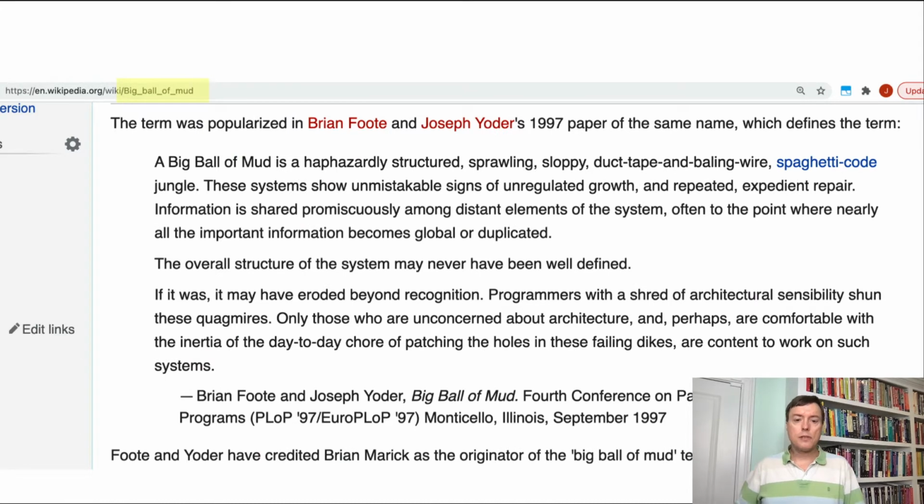So let's evolve software. Well, this is called the big ball of mud. I have worked on big balls of mud. I suspect most of the people listening to this episode have also worked on big balls of mud. What's a big ball of mud? A big ball of mud is a haphazardly structured, sprawling, sloppy, duct tape and baling wire spaghetti code jungle. These systems show unmistakable signs of unregulated growth and repeated expedient repair.